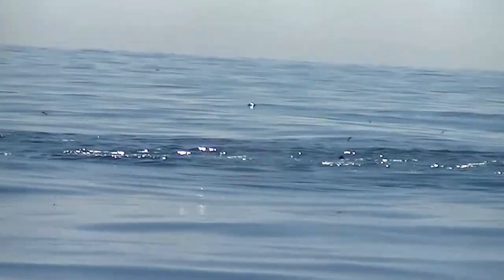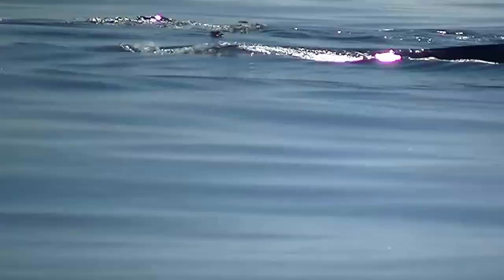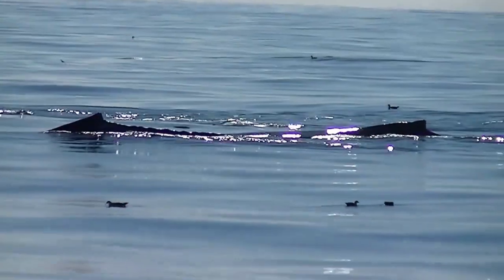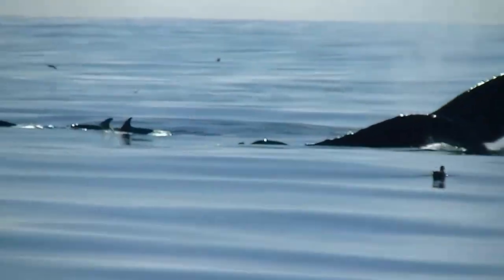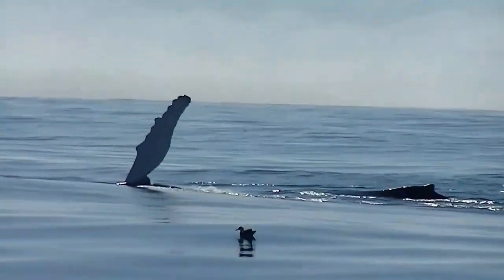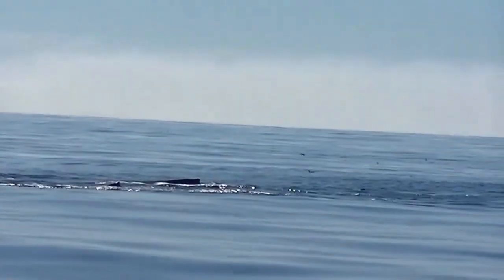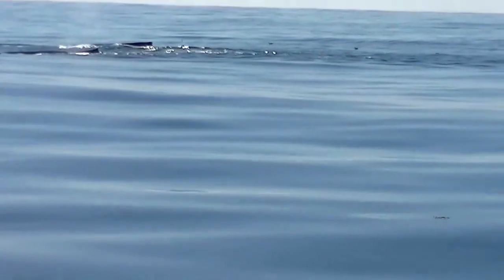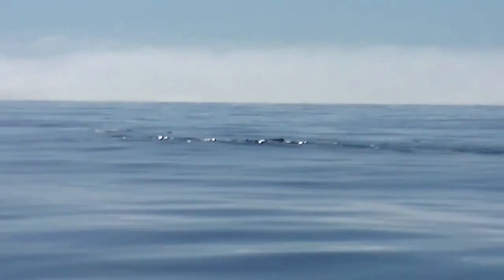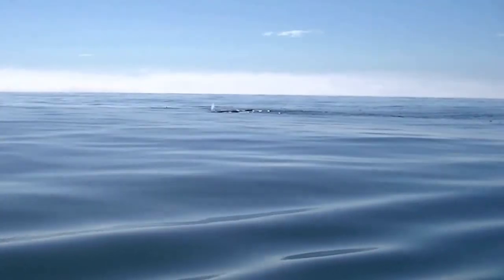Make sure you're holding on if you're standing up. A little fluke rolling on its side. There's a pectoral fin. It's on its back now. Our last look at him this afternoon. I know, it's like they're giving us a show. Yep, planned it all out with them. You can see just how big those pectoral fins are.